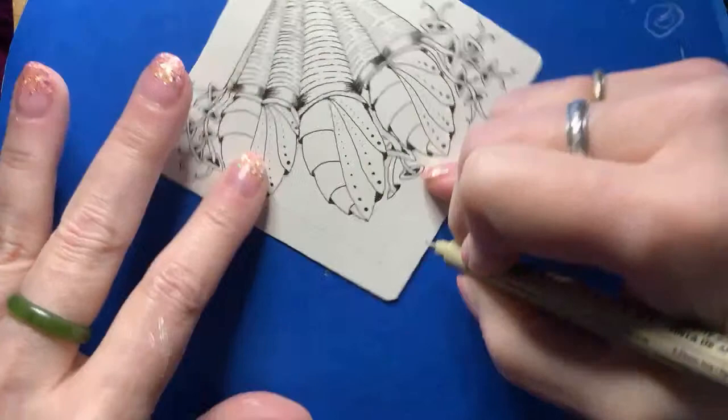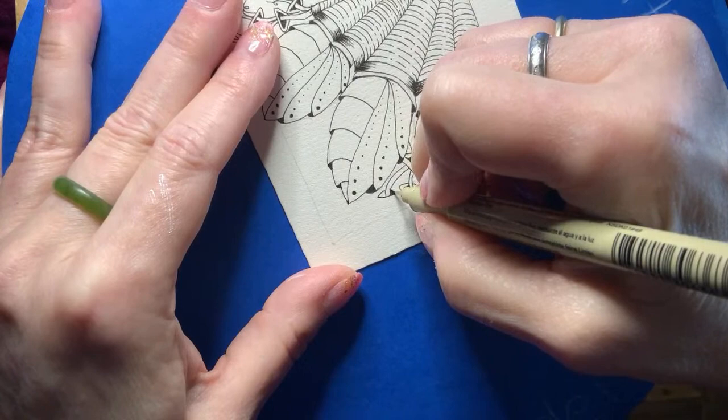See if I can get my eyes to focus. It's always a lot nicer when that happens.